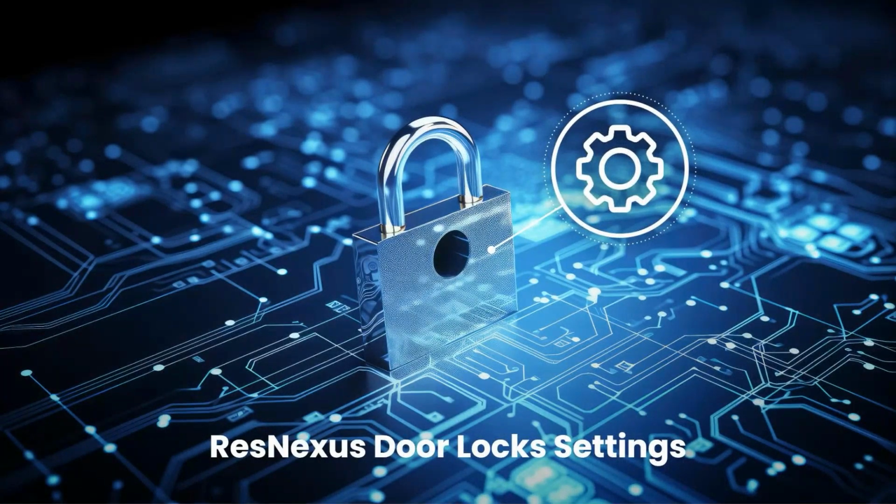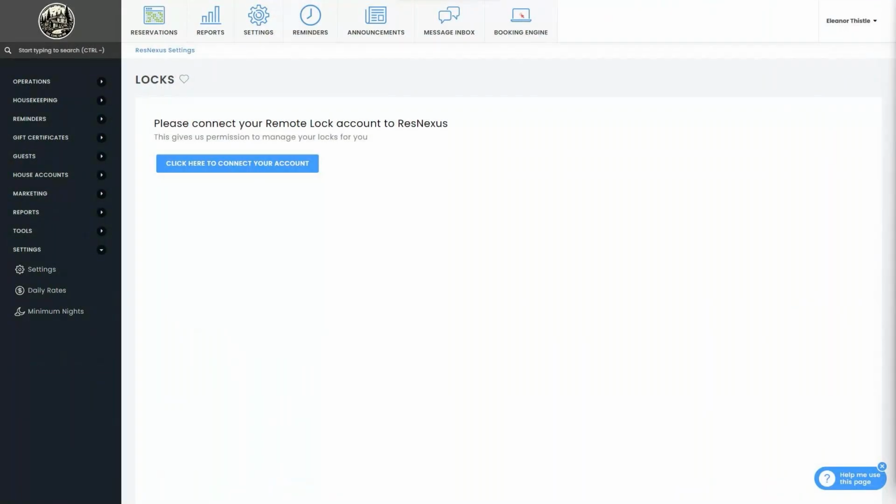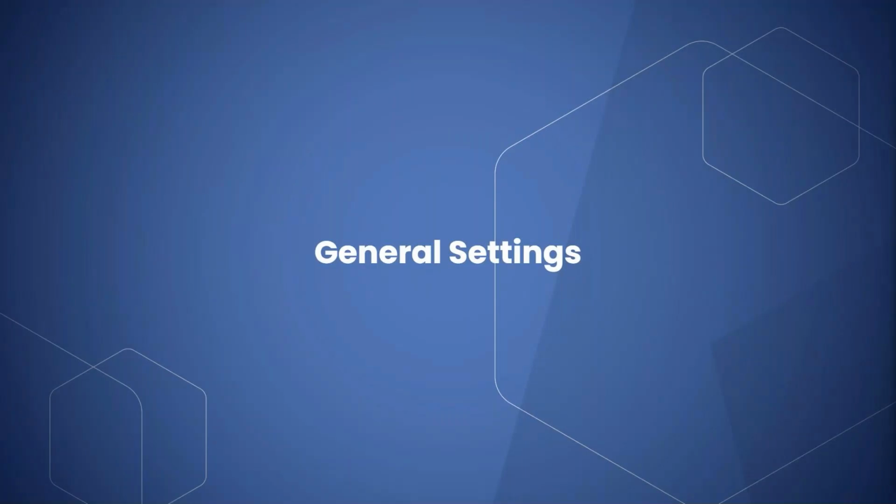All right, let's move on to the ResNexus door locks integration, so you can see more about how it works within the system. To get started, you'll need to reach out to your ResNexus Hospitality Business Coach or Sales in order to purchase your locks, or you can reach out to your support person to integrate your existing locks if they are compatible. Once your account is connected, you can move forward with lock management. And that begins with the General Settings page.